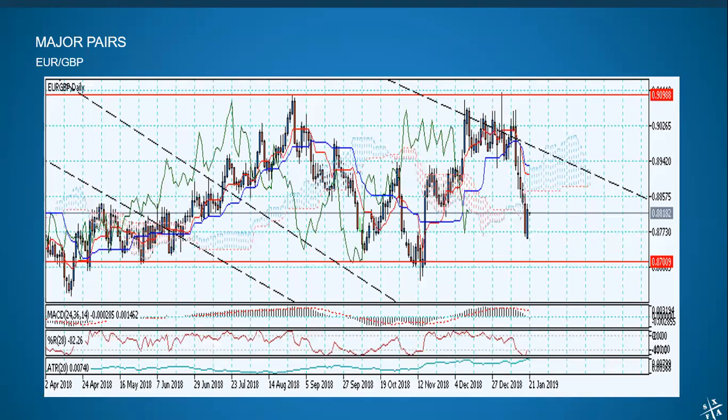If I did, assuming that somebody forced me to, I would be going long on the euro pound right now, expecting the pound to weaken and go back towards the top of this range. But for now, I'm going to leave this one alone.